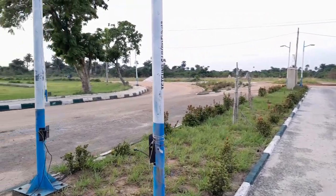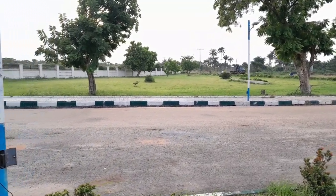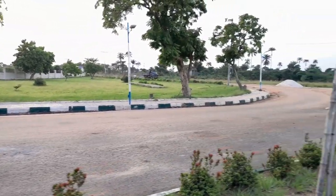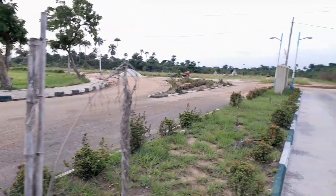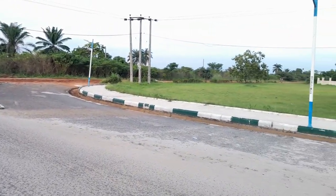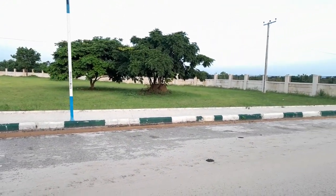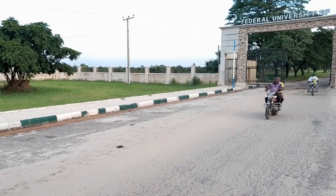So this is the outside gate of FUTO. Outside gate. So this is what outside FUTO looks like. It's also green in nature, man. I love the fact that everywhere is green.